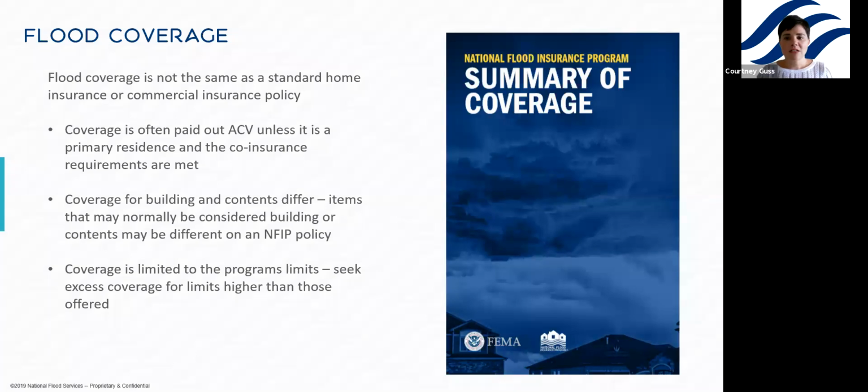There are also important things to remember on the flood coverage as well. So we now understand what causes the flood or the warnings around flooding. We also talk about obtaining flood insurance coverage and when it's necessary, but it's also important to know the differences in flood coverage. That can also be a common misconception when we're working with flood insurance. When we're talking about flood insurance, coverage is often paid out at ACV, unless it's your primary residence and you meet a co-insurance requirement. So make sure you're talking to customers about that. From all the research and everything we know about preparing for a flood, having a flood policy is first and foremost, and second to that is understanding your coverage.